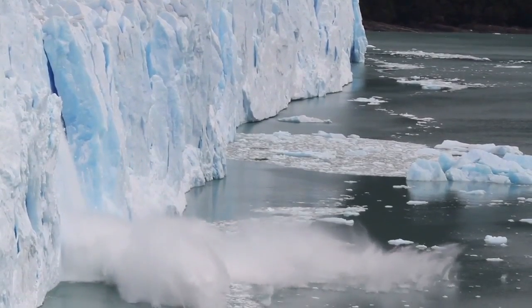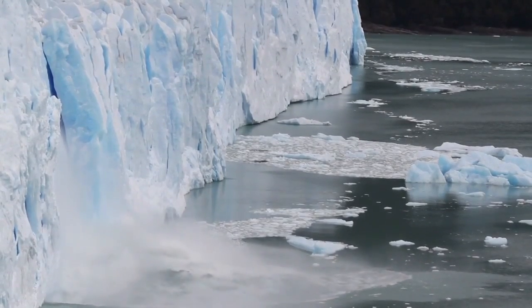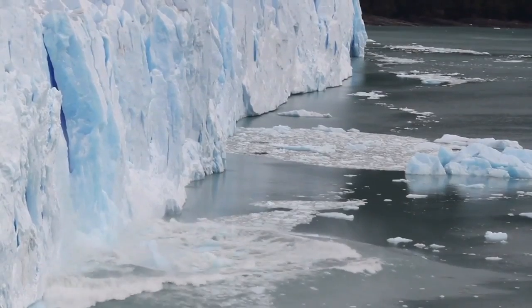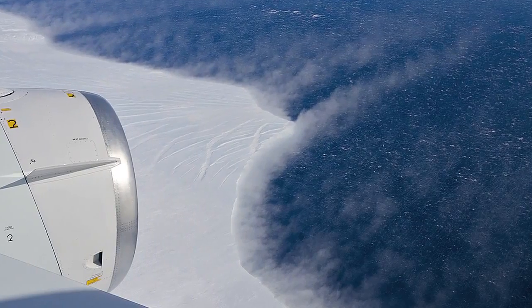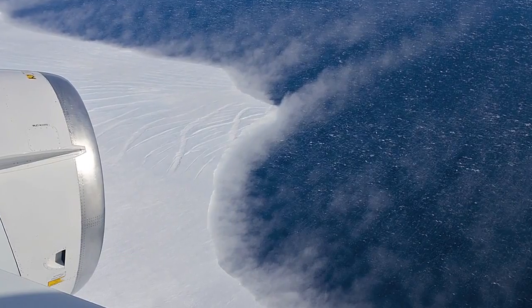So when you see calving in Antarctica, even calving where we use small states or the island of Manhattan as a unit of measure, this is generally very normal. It's part of the process. However, Brunt says once the glacier calves, the new calving front will be further upstream from any calving front we've seen in the last 40 years.